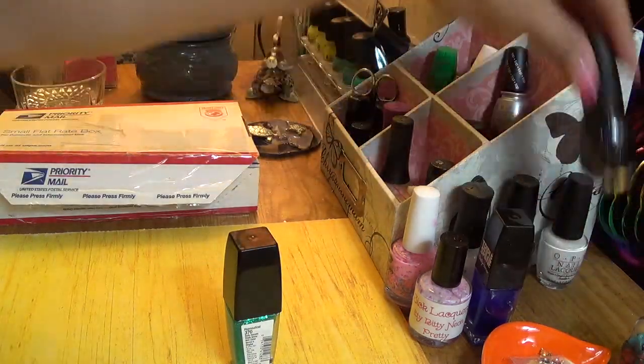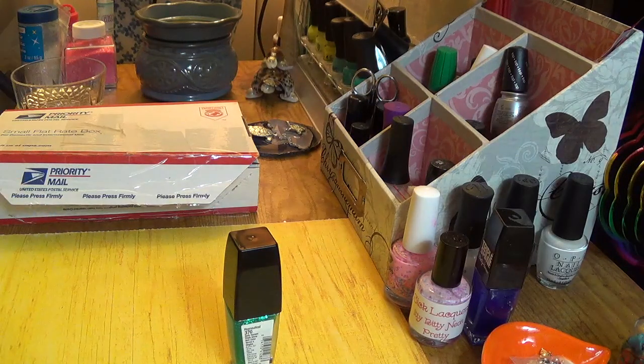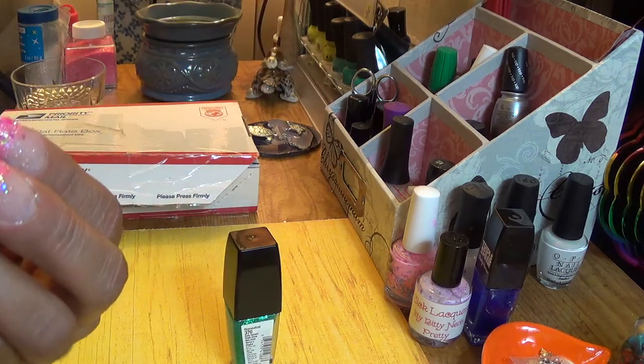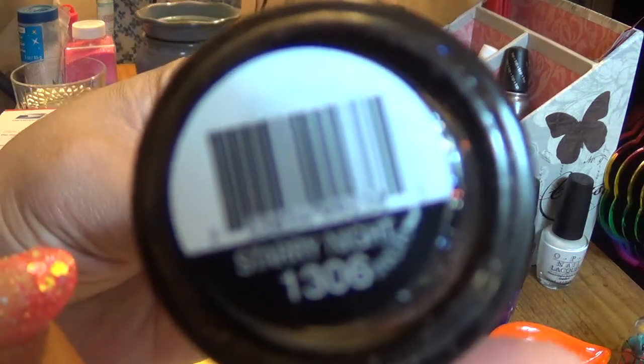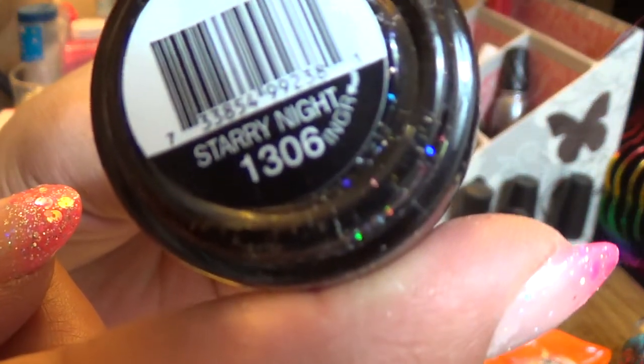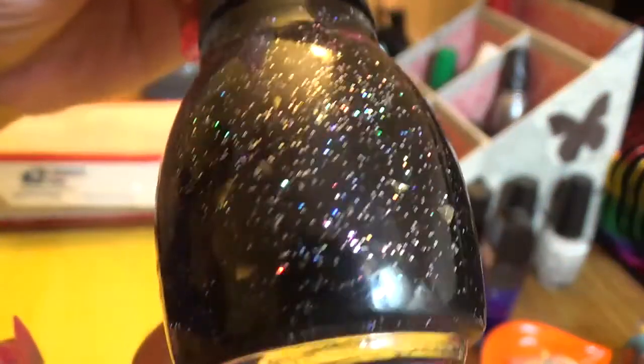And then I saw this one from Simple Colors that I've never seen before, and none of the stores in my area have it. I don't know if you guys have it, but I absolutely loved it, and I'm sure you guys have seen it. It's called Starry Night, right? Yes. This one is called Starry Night 1306, and it is gorgeous.